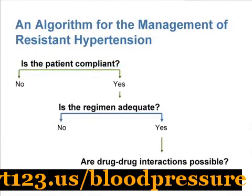So in summary, what's our algorithm for the management of refractory or resistant hypertension? Is the patient compliant? If the answer is no, you stop there and you work on compliance. If the answer is yes, you go to the next step. Is the regimen adequate? All the things that we talked about. If the answer is no, you don't go any farther. You don't look for a pheochromocytoma. You don't look for primary aldo. If the regimen is inadequate, all the examples we discussed, you work on the regimen, keep bringing the patient back, be confident the patient's taking the pills.